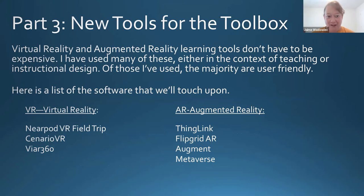And up until fairly recently in this role as an instructional designer, I don't think I would have labeled myself as particularly tech savvy, but these are pretty easy to use. I don't want anybody to feel turned off because we'll kind of fly through a bunch of these, I think. And these are user-friendly, good to use, and easy to work with and build.